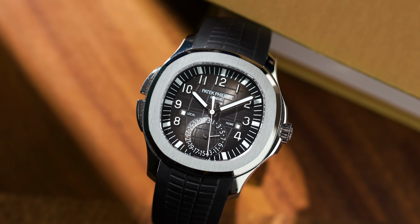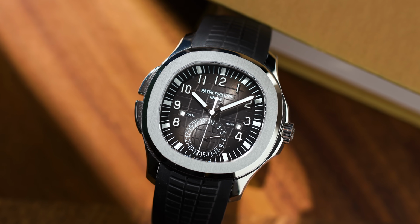And of course, a travel time chronograph eventually emerged in 2014, but it's not quite the same thing. A travel time in isolation is a very special thing, and it's a watch you can wear anywhere, and it's a watch you do wear anywhere. Exactly. And for me, it's the fact that you can wear it anywhere, and that it's light and comfortable.